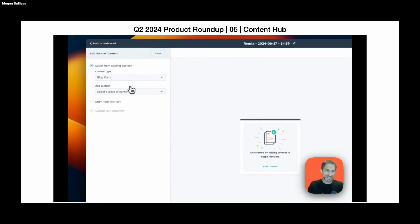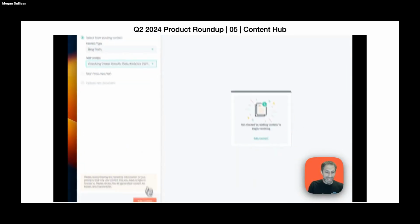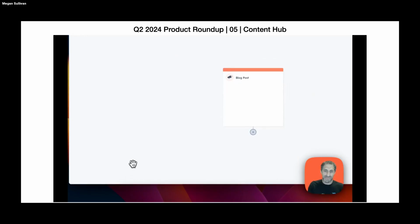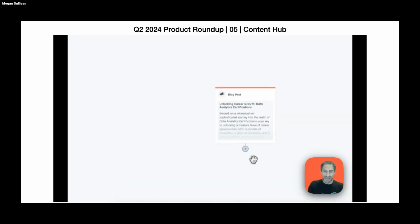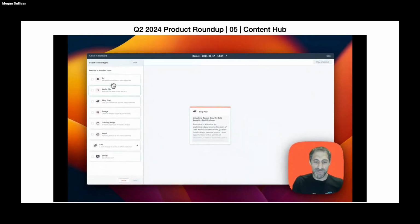So I'll just say a blog post. I'll choose any blog post I want here. Then I can add that content. And this is going to be my initial starting point. And then from there, I can start to pick all the different types of content that I want to remix it into. So this is something really great, for instance, for creating different campaigns very quickly.